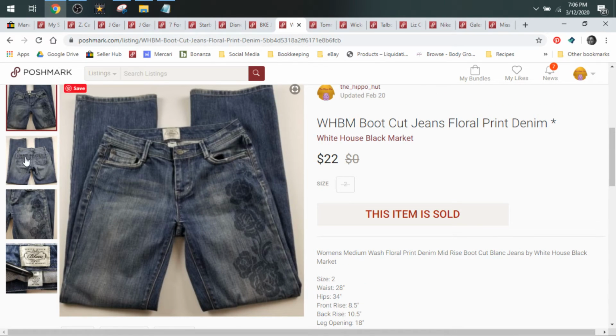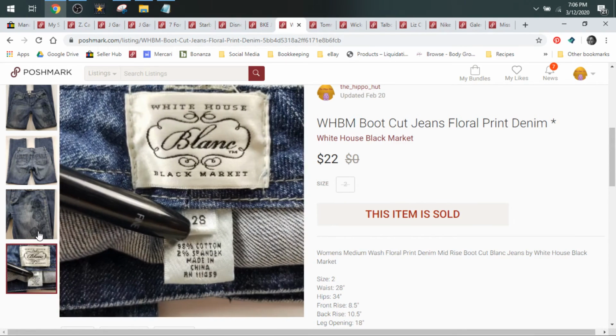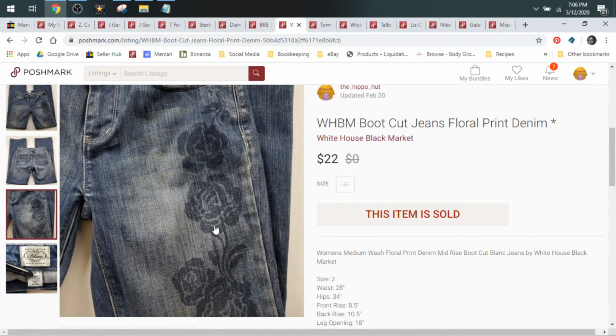White House Black Market jeans. You guys hear me talk about these in the eBay videos and in my haul videos all the time. These are a really good bread and butter brand. You want to pick them up when you find them for $3 or less. This pair sold for $22, so we profited $18.60.